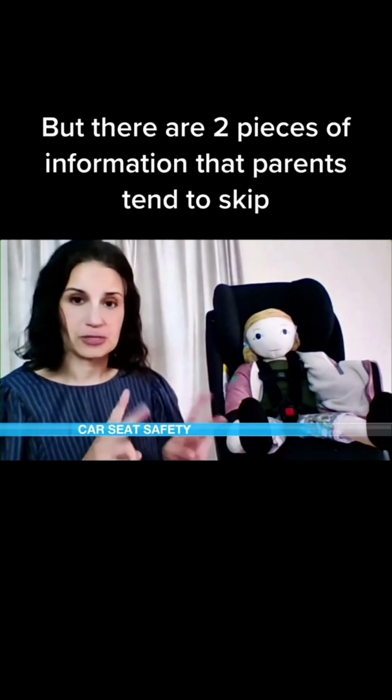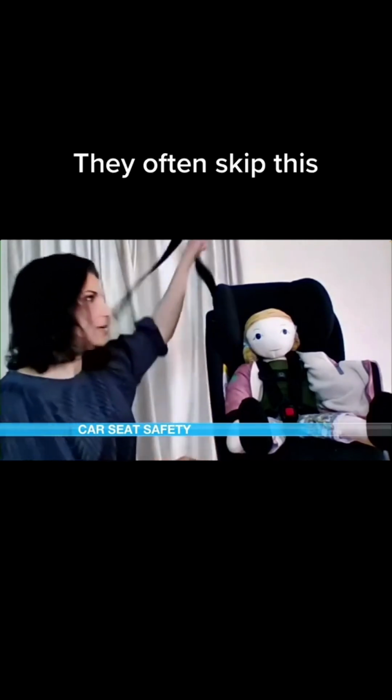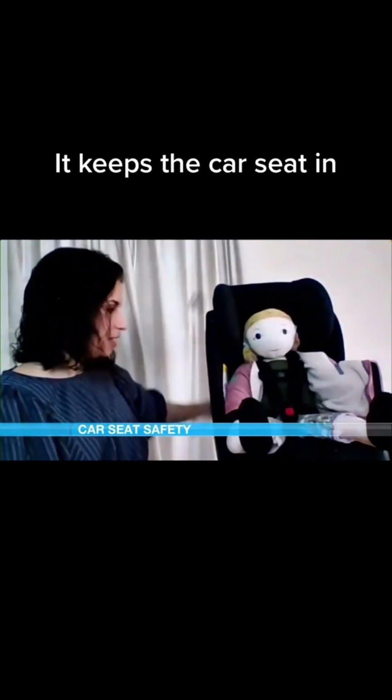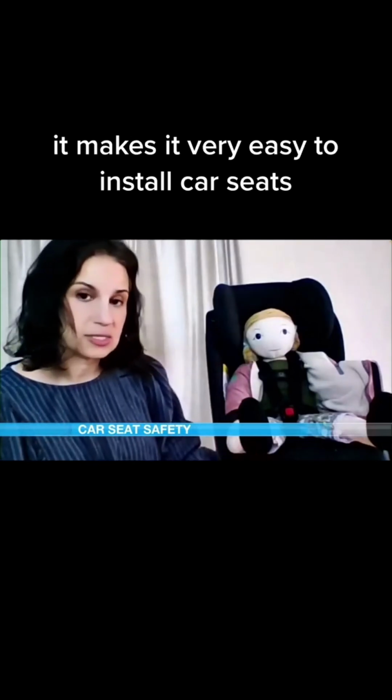But there are two pieces of information that parents tend to skip. They often skip this in forward-facing car seats. This is the top tether. This should always be installed. It keeps the car seat in. And with the latch system at the bottom, it makes it very easy to install car seats.